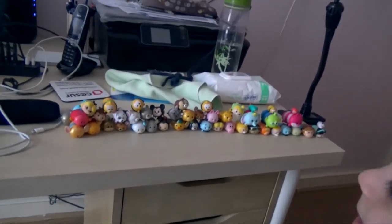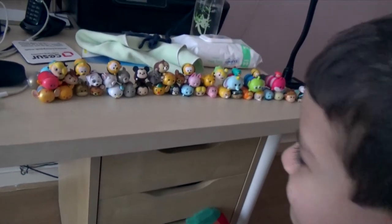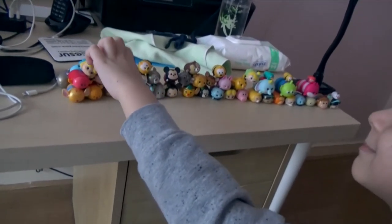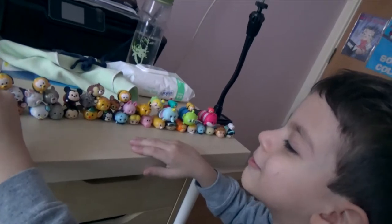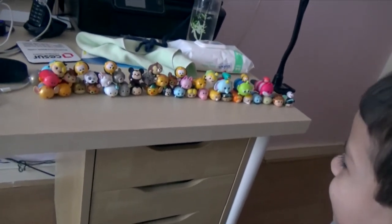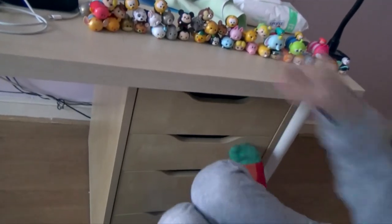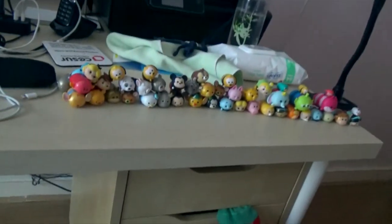Which one's your favorite? Mickey. Do you have any other favorites? Just Mickey. Who's that? Pluto. I like Pluto. White Rabbit. Woody. My Woody, says twice. Yes, and Bambi too. That is Emir's Tsum Tsum collection.